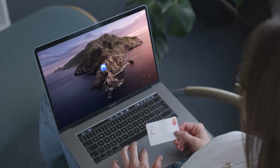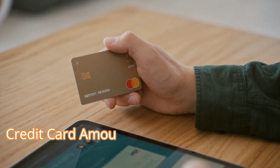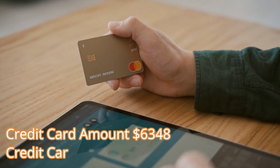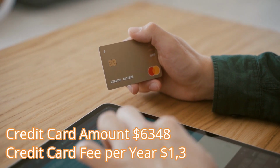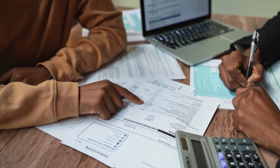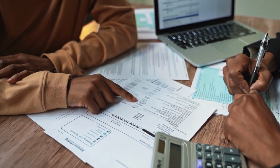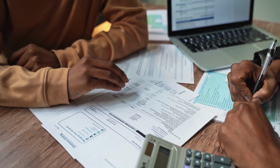To put this into perspective, if you have an average credit card amount of $6,348 for American adults, that means you owe credit card firms around $1,300 in fees per year. Therefore, if you want to save money on an extremely low income, you need to avoid debt and its associated interest charges at all costs.